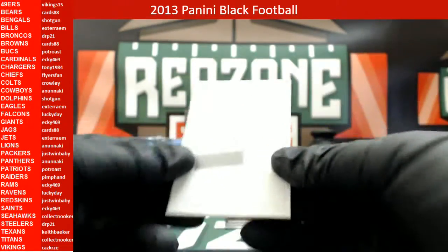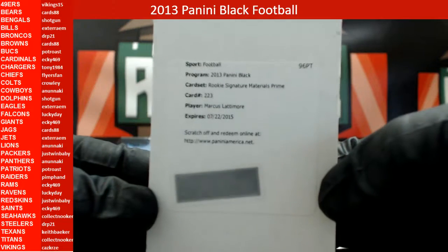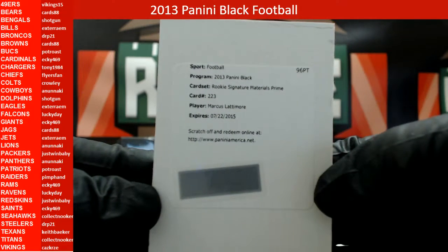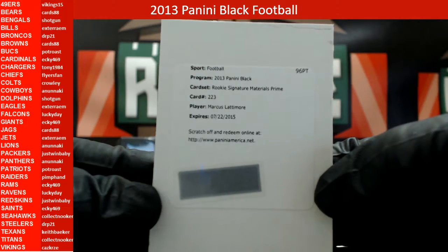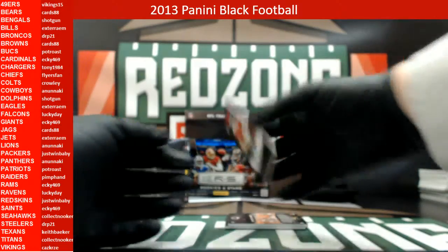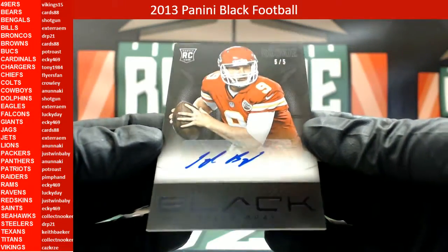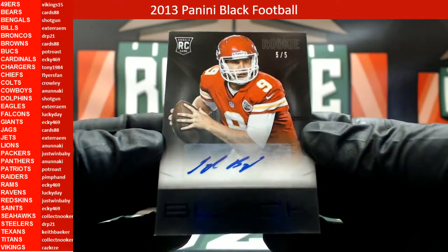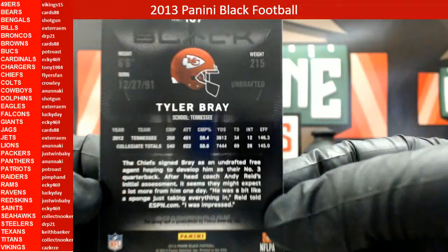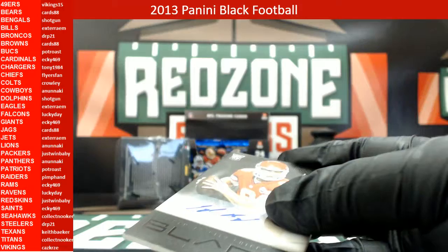And we're going to have a redemption. Marcus Lattimore, Rookie Signature Materials Prime, card number 223. Heading out to the 49ers. That's Vikings 15. 5 out of 5, Tyler Bray, rookie autograph. 5 out of 5, Tyler Bray. How about that? And up to the Chiefs.